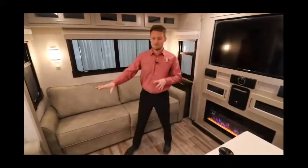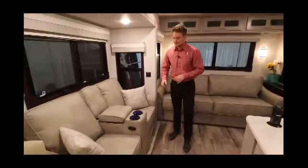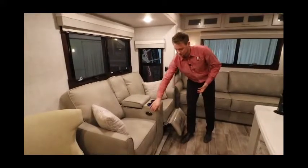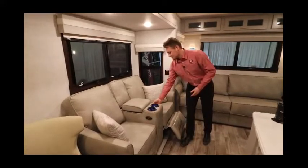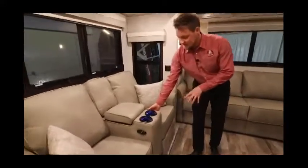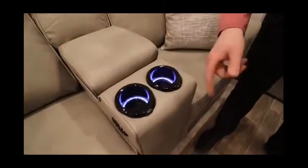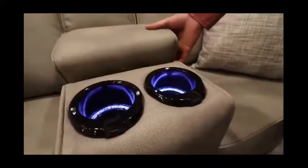Now, right in front of your entertainment system here, you're going to have a really nice system. For example, you can see these are all power recliners here. Just a simple push of a button is going to bring things in and out for you. And then just on top, you're going to have these really nice LED cup holders. So of course it illuminates your drink for you, which is really fancy. And then you're going to have even USB plugins on either side, so you can charge your phone in there too.